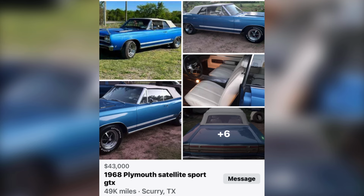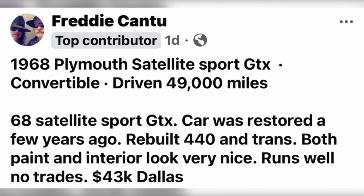Number six this week is a 1968 Plymouth Satellite Sport GTX from Scurry, Texas for $43,000.